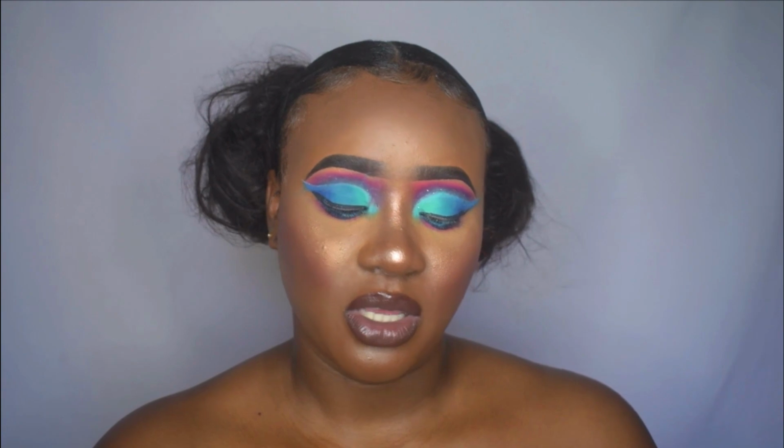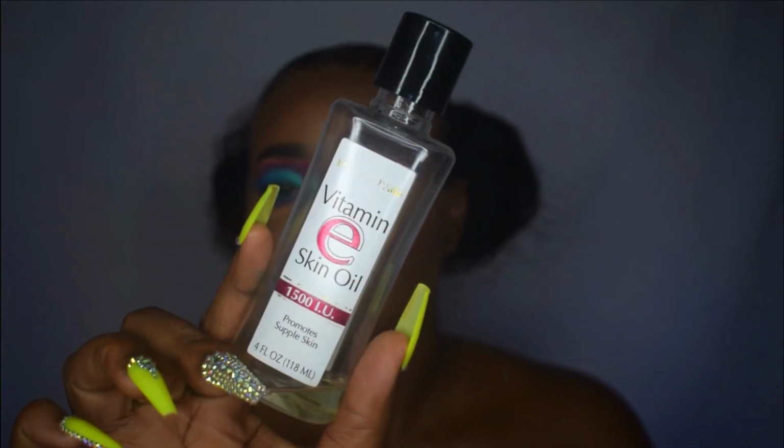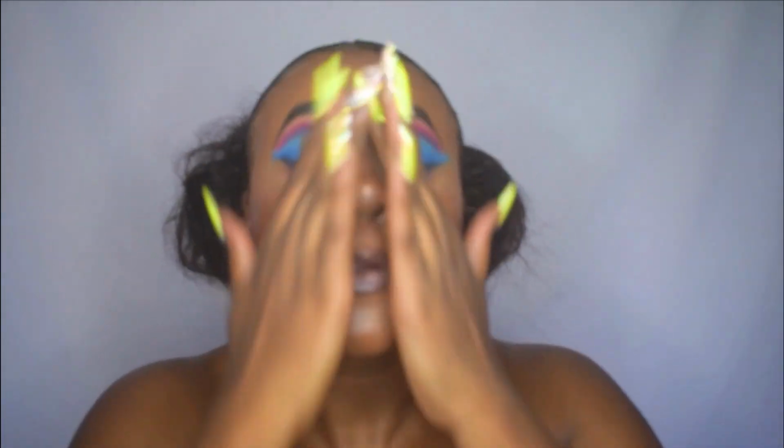What you need is some oil, any type of oil that you have. So sometimes I use this vitamin E oil. Sometimes I just use regular baby oil just to break down the makeup. I'm just going to put a little bit into my hand, rub it together in my palms, and then apply it to the face.